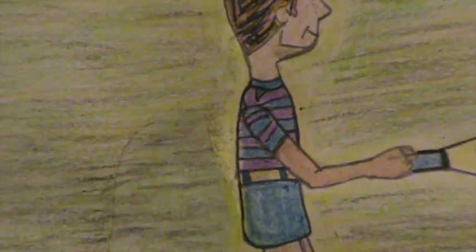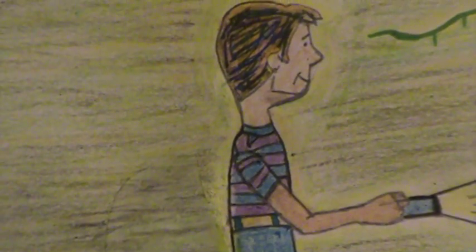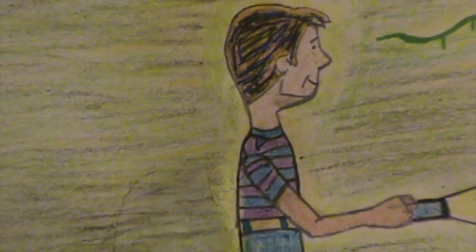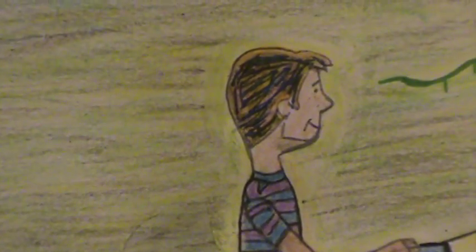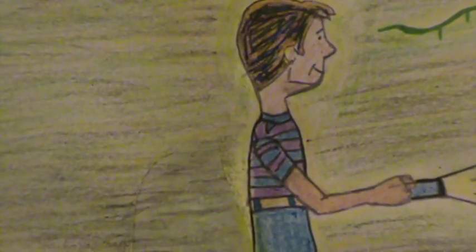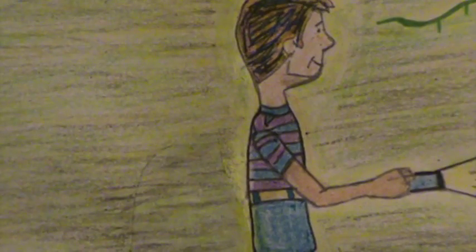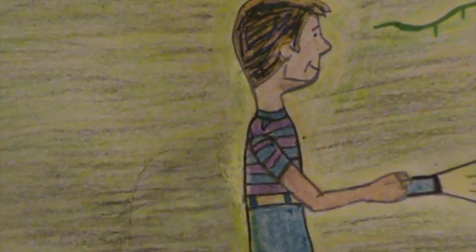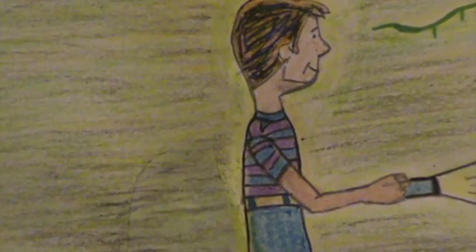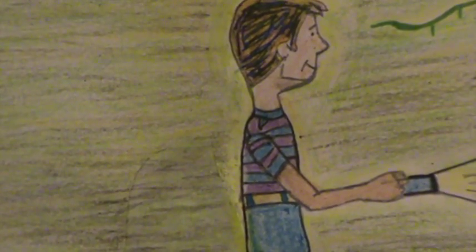Okay, see how that shirt looks? Notice the detail I put in these small pictures. You can see his face now, can't you? Whoops, too close. Notice that that is like a purple and blue striped shirt. My favorite shirt. And the collar was the hardest to draw because in the shape of a V I had to redraw it 5 times.